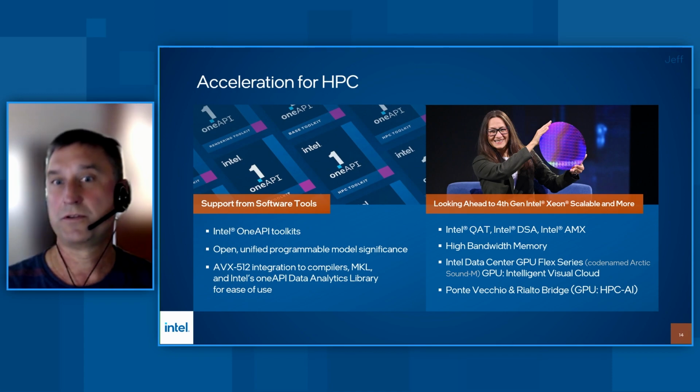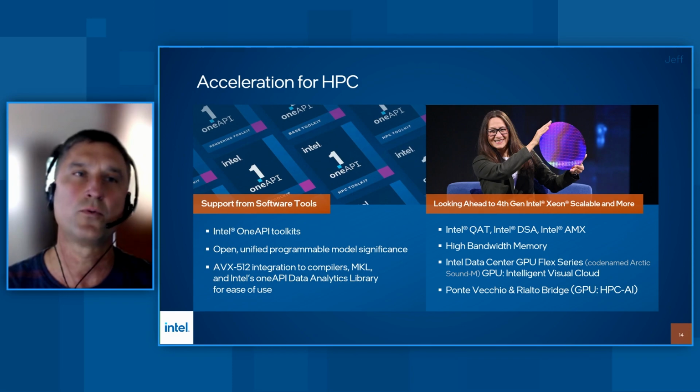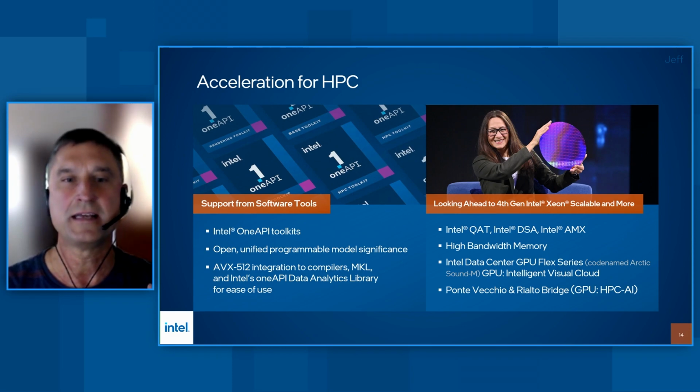Now let's look forward to the future. Our fourth generation Intel Xeon Scalable processor, codenamed Sapphire Rapids, will include substantially new capabilities like Intel QAT, providing higher gigabytes per second and ops per second for storing and accessing huge amounts of data that are used in HPC applications. The Intel Data Streaming Accelerator speeds data copying and transformation. An example of how this is applied is in the Intel MPI implementation, where DSA is used to accelerate point-to-point communication, as well as the Intel AMX will deliver AI-infused HPC workloads at a substantially improved performance.